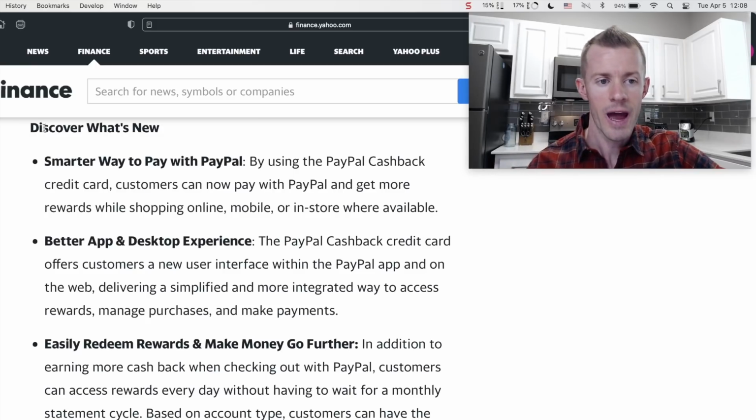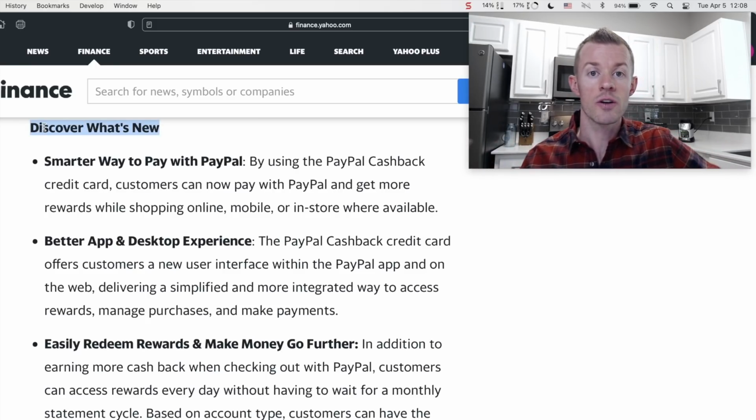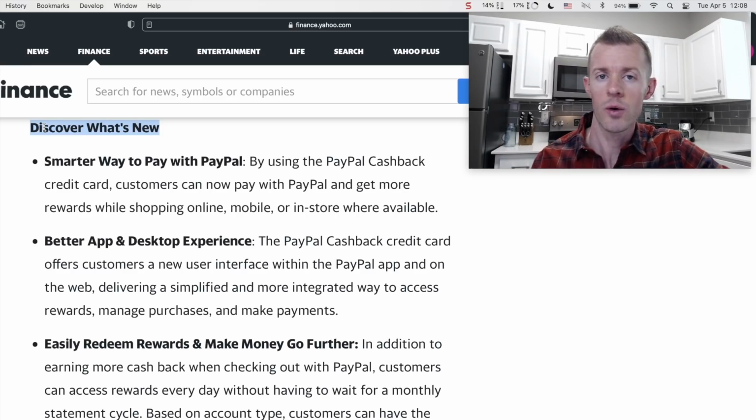Up next, we have this Discover What's New section here, which kind of goes on to the card plus some additional features that PayPal has rolled out very recently here.